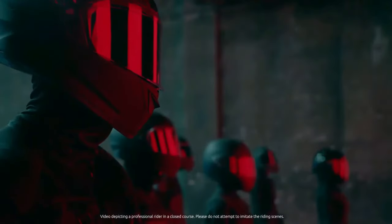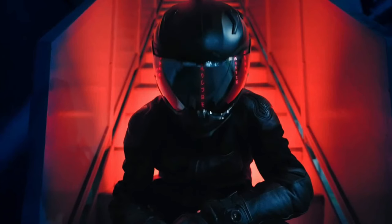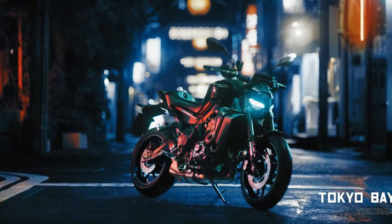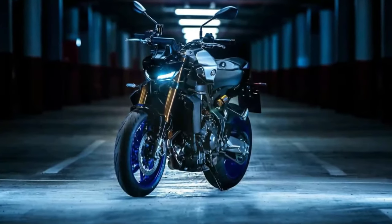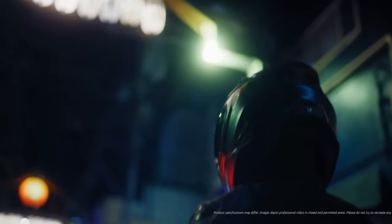The 2025 Yamaha MT-09 Y-AMT represents a bold leap forward in the world of naked sport bikes. Building upon the legacy of its predecessors, the latest iteration combines cutting-edge technology, refined engineering, and a dynamic design philosophy that appeals to both seasoned riders and newcomers alike.